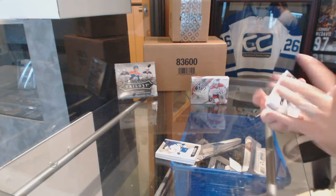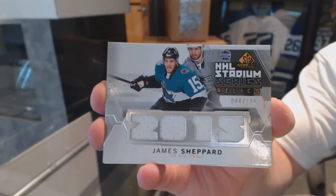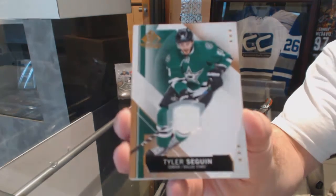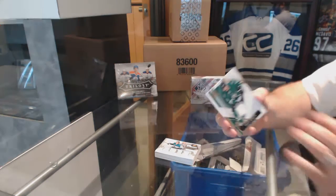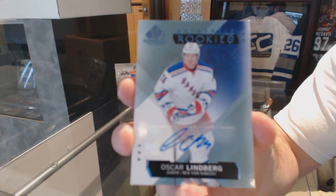Box two. Number 125, James Shepherd, NHL Stadium Series Relics. Oh, we've got a base jersey of Tyler Seguin. We've got an autograph rookie of Oscar Lindberg.